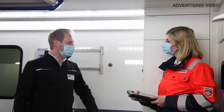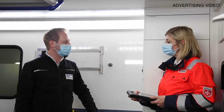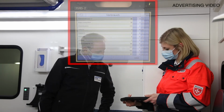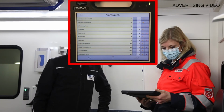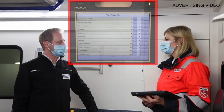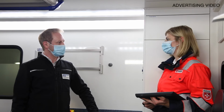When you are deployed, you have a lot to document. How does that work? It has become easier in recent years because we have a tablet and no longer have to create handwritten documentation. Everything gets documented, from the monthly check for expirations and the daily check of inventory, to make sure everything is there and the team really has everything that it needs.